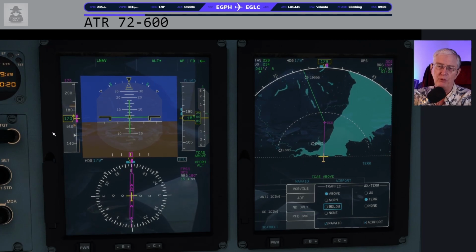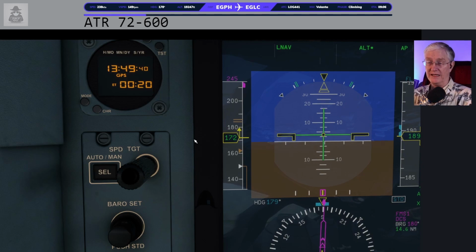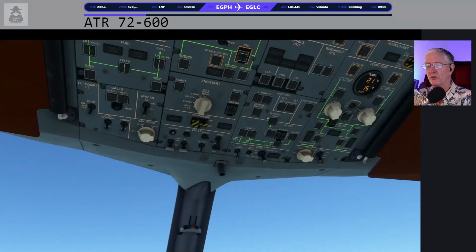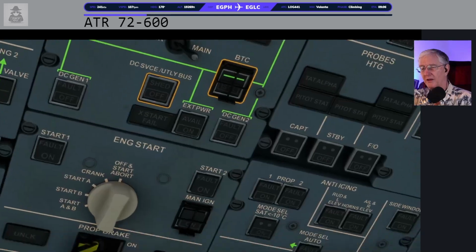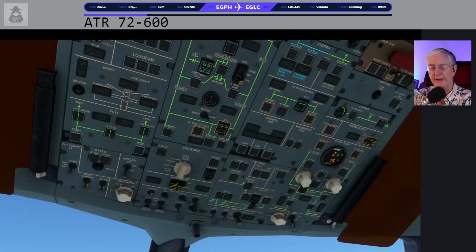Once we get to final cruise, the bug over on the speed just jumps up here to 245, and then this just starts to climb. At this altitude, I don't think we actually get to 245 knots, but the airplane will handle the speed. We are in cruise mode, we're leveled out. I'm sure there's a passenger back there that has had too much coffee. Seatbelts, mad dash to the lavatory.